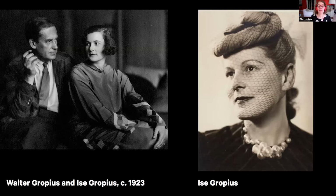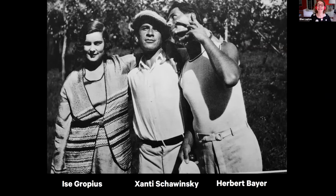Walter Gropius was married to a beautiful young woman named Ise. They married at the Bauhaus, and Ise was not on the faculty and was not an artist, but she was very important in running the school and then kind of running the publicity machine of the Bauhaus and giving it the kind of mythic status that it had. And in the early 30s, Herbert and Ise had an intense love affair. They went on skiing trips together and spent wild, passionate weekends together, and were truly in love with each other. And here you can see Ise and Xanti and Herbert, who were part of this circle of people just really enjoying being with each other.